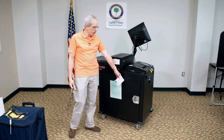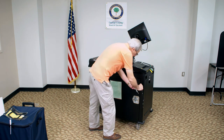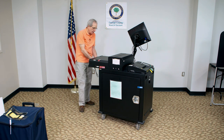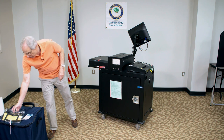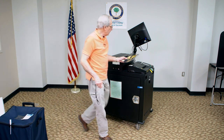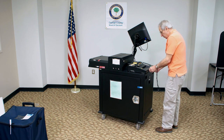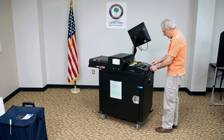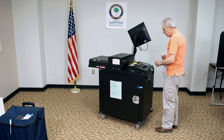Now we've closed the ballot box door. We now have to seal the ballot box door. We have to seal the ATI. Then we can remove the yellow seal from the front and remove the administrative chip, which we then need to put in the clear bag with the yellow piece of paper.